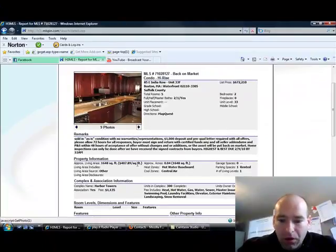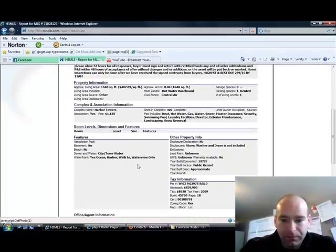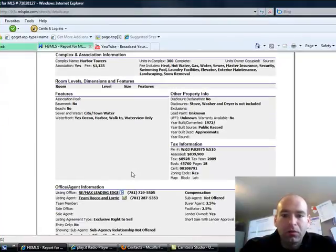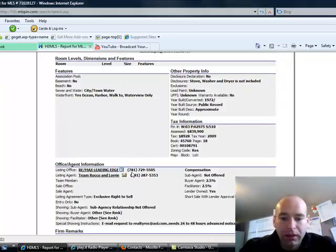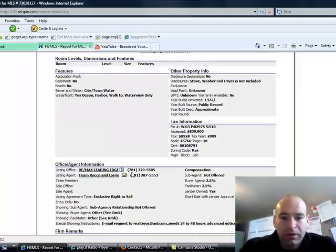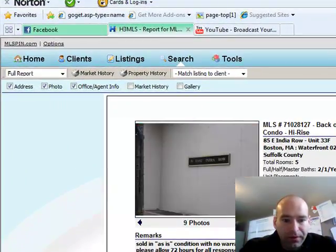But that includes the heat, the hot water, the gas, sewer, master insurance, security, swimming pool, laundry facilities, elevator, exterior maintenance, landscaping, and snow removal. The stove, washer, and dryer are not included. I was just saying about that high-end stove, and you can't have it. This property is assessed for $839,900, so $840, and it's on the market for $672, so it's $170 grand, just about, difference.